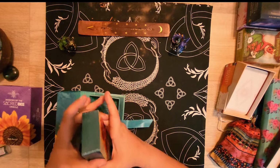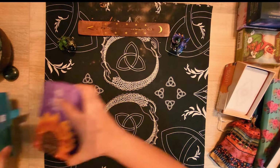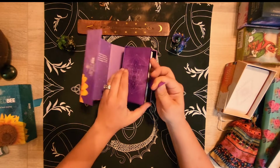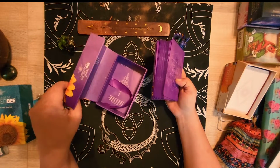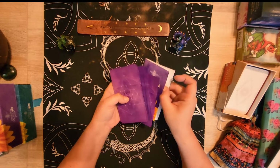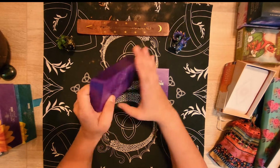Now the oracle deck is called The Wisdom of the Sacred Bee Oracle. Now this is a very interesting oracle, and I really enjoy it so far. So it comes in another box still. So this one's in purple, and it does have purple edging all around it.